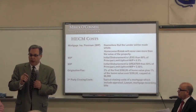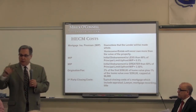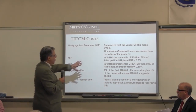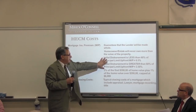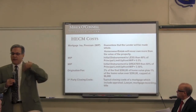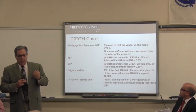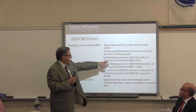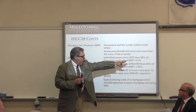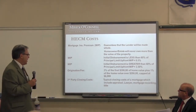What would happen at that point is the lender is going to file a claim with FHA, who's going to go into that insurance pool and make them whole. Now, this is where things have changed a little bit. They instituted a policy just recently, within the last couple weeks, where you have a limit on how much funds you can access in the first year. And if that amount is less than 60% of the principal limit, the mortgage insurance premium is a half a point. If it's more than that 60%, it's 2.5 points.